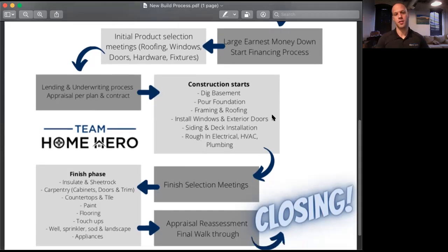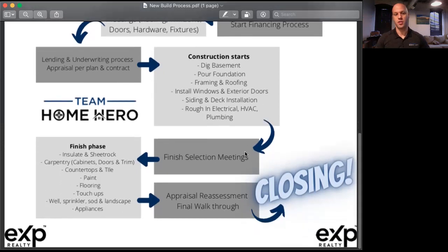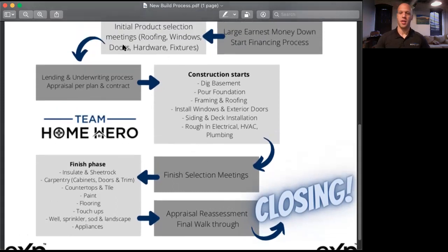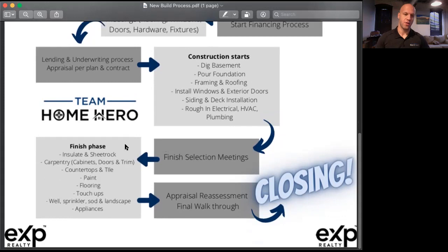So as all the rough construction's getting done, you want to finish all of your selection meetings. So that's a lot of your finishes. As you can see in the next stage, a lot of the stuff you want to have, you need to have pre-picked out ahead of time. So that's why we're picking out all your rough product selection ahead of time. And then before the finish phase even starts, we get your finish selection meetings done. And if you look at the finish phase, it kind of gives you an idea of everything you need to pick out ahead of time. So insulate and sheetrock, carpentry, cabinets, doors and trim, countertops and tile, paint, flooring, touch-ups, well, sprinkler, landscape, and appliances. So all those things need to be pre-decided well ahead of time, well thought out and everything.